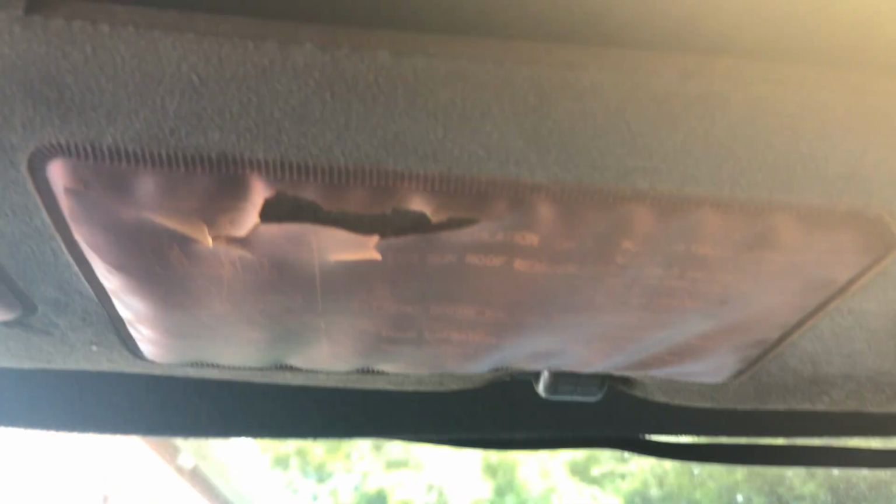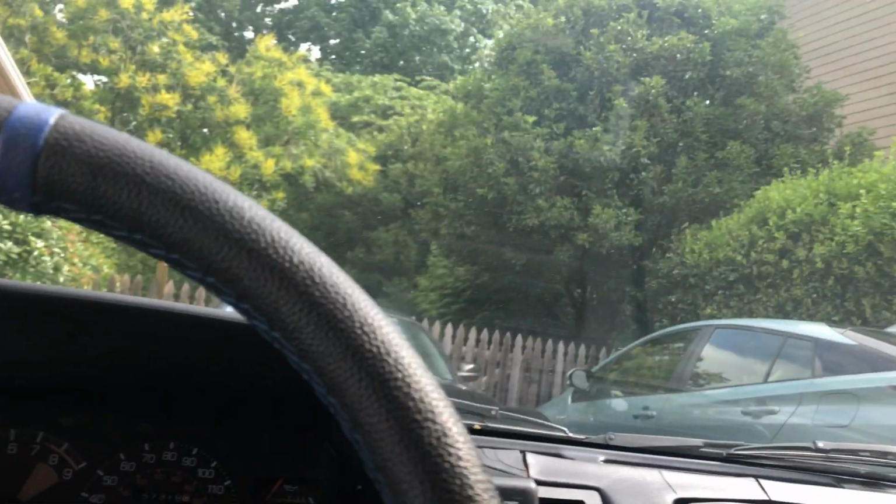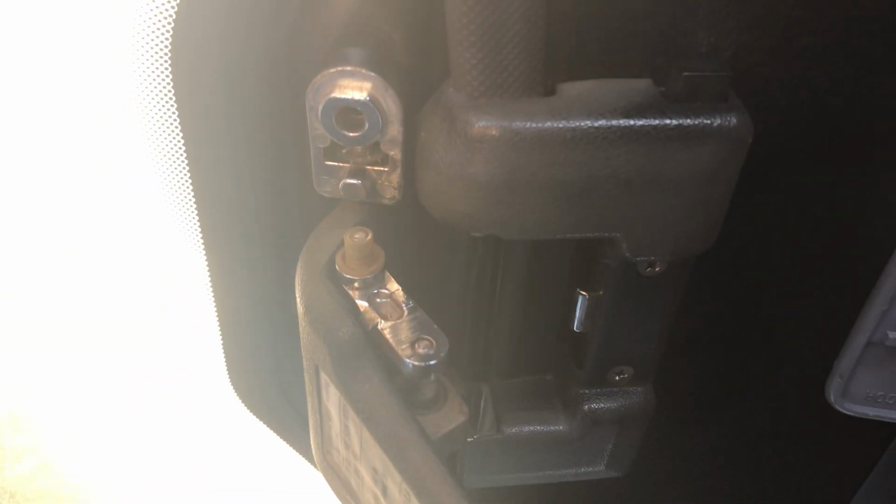We're missing some trim here on the back. We do have, though, both of the sun visors. Get a good look at that. We have a functioning sunroof, although this clip here needs reattachment. We can do that whenever.